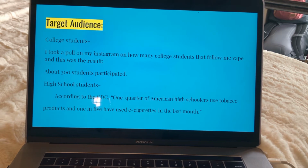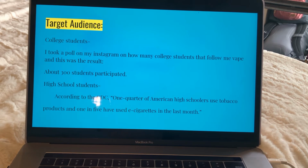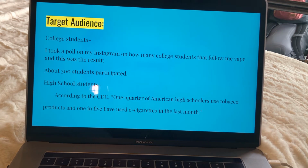But I mean, I found that very interesting considering that is what people are turning to nowadays, and it's scary because if high school students or even junior high students are starting to do that now, that is going to be the new smoking trend like it was for our parents and grandparents, and so that's going to last with them forever unless they change it.